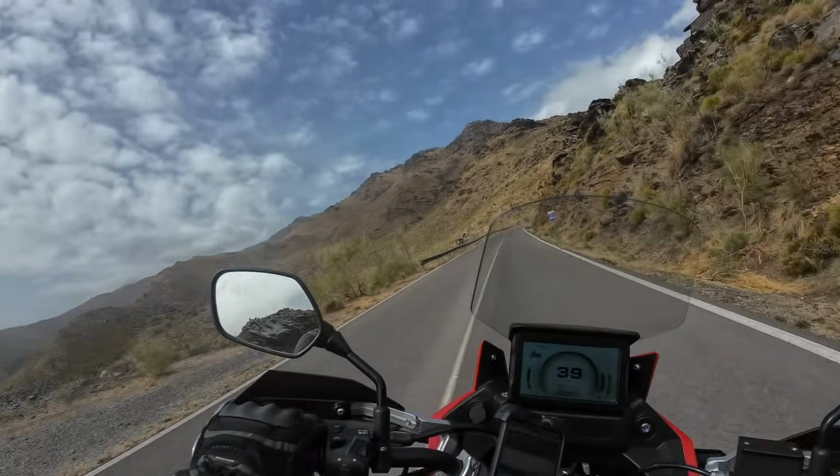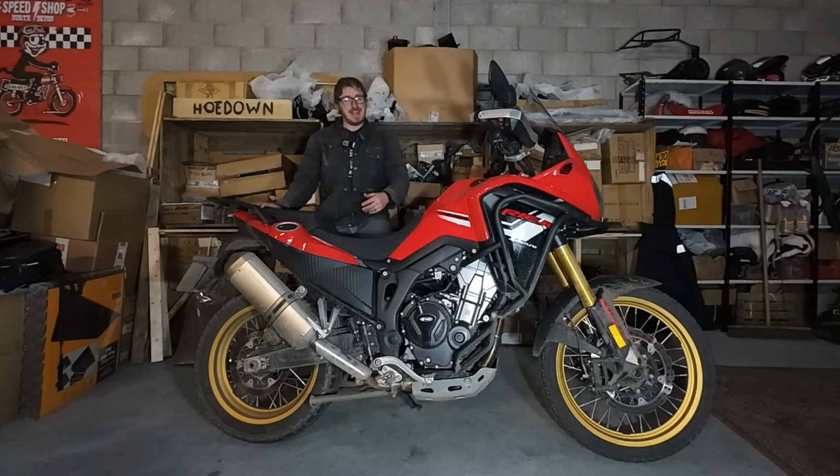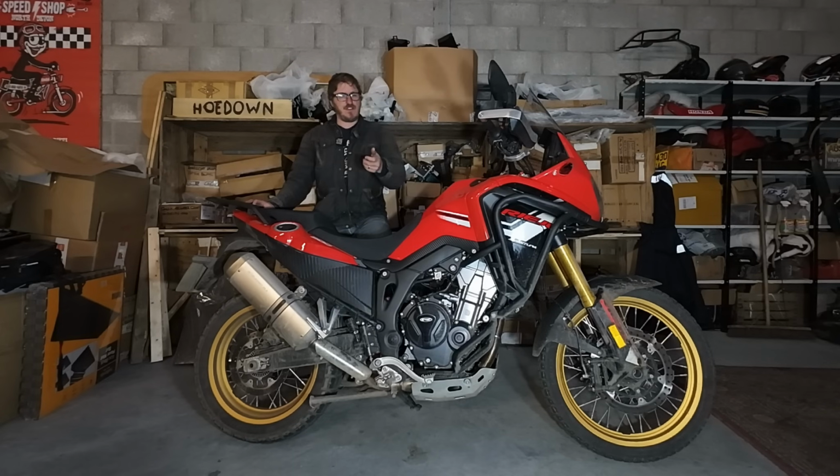From a performance point of view, 47 brake horsepower, certainly when it was tight, when I set off, I thought it is a bit dry, it's a bit gruff, it's a bit lacking in delivery. Now it's got 2,500 miles on, and riding it today, actually, you know what, it gets up and goes.